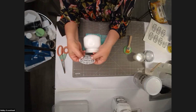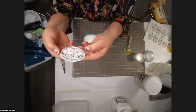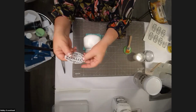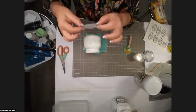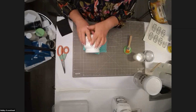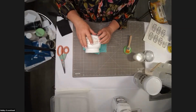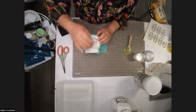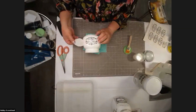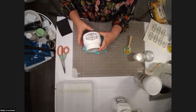Can you see that the water slide is now sliding around on the backing paper? Can you see it? Let's see if, oops, yes, there it is. So what I want you to do is put this face down onto the bottle. Smooth it out with your fingers. And then I like to work with a little bit of water on my hand. Just wet it a little bit. And can you see? There you are. We're sliding off the backing paper. And there you've got your transfer on your bottle.